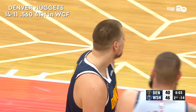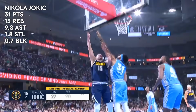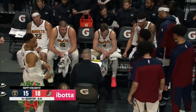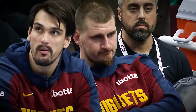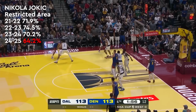It's now time to talk about why the Nuggets' record isn't better, despite Jokic doing something we've never seen an NBA player do before. Averaging a 30-point triple-double is completely unprecedented, and you'd imagine they'd be higher in the standings with their championship pedigree up and down the roster. But there's a dirty little secret that no one is talking about: his field goal percentage in the restricted area. It has completely fallen off a cliff.